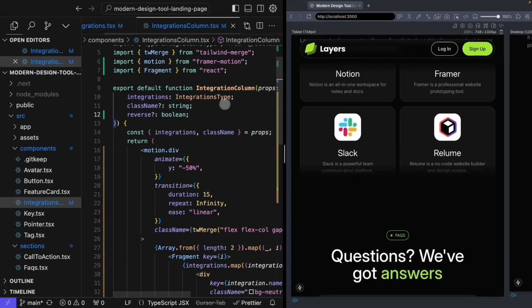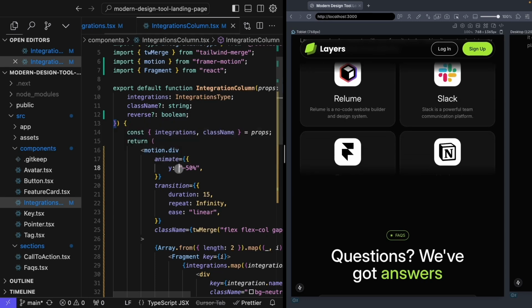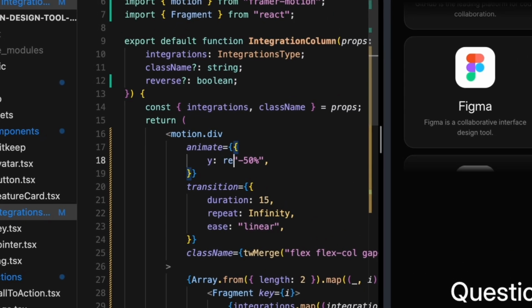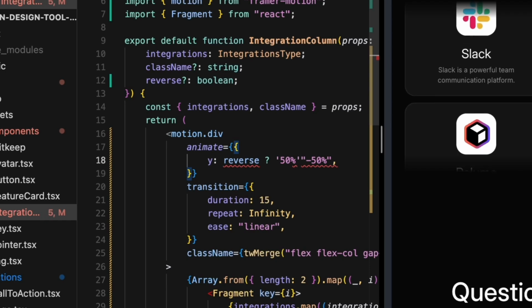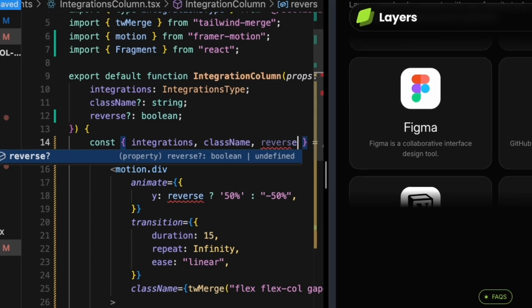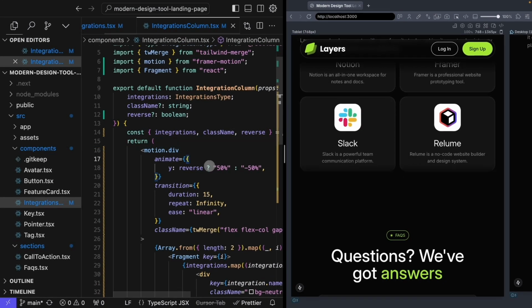And then if the animation is going to be reversed, that means that instead of going to y negative 50%, in that case, we would go to y 50%. So what we can do here is just add a ternary statement that says reverse, and if it's true, we do 50%, and if it's not true, we do negative 50%. And we also need to be able to destructure that from our prop so that that variable actually exists. And after I do that, I should be able to pass in the reverse prop.